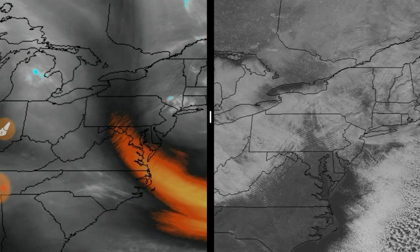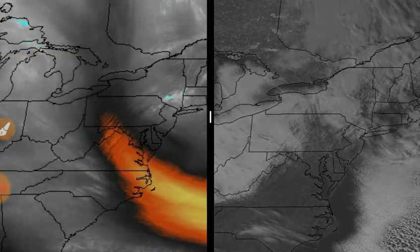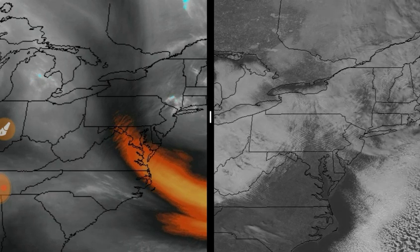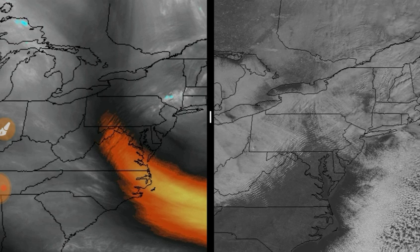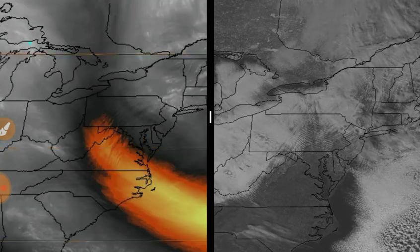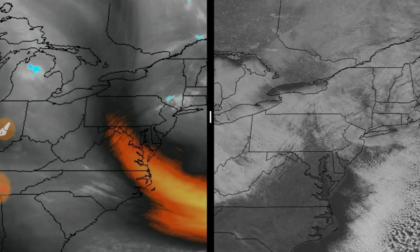So, first I draw your attention to the right pane. See the mid-Atlantic states there, Pennsylvania, New Jersey, etc. And now keep in mind, these images aren't perfectly synchronized here. That's just the visible satellite. And you'll notice that there is an abundance of parallel clouds in there that are just staying in the same spot.